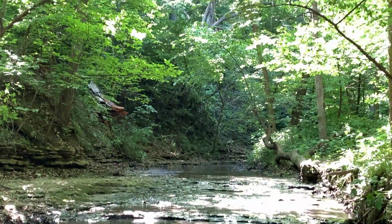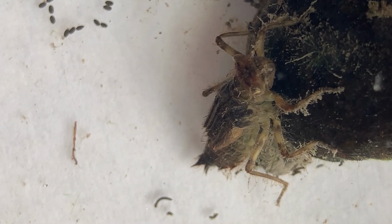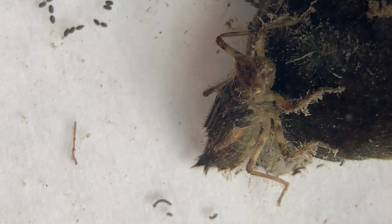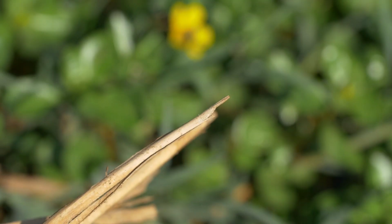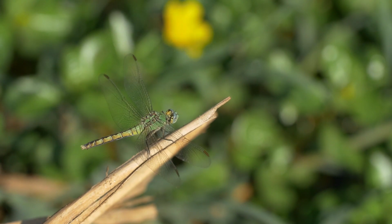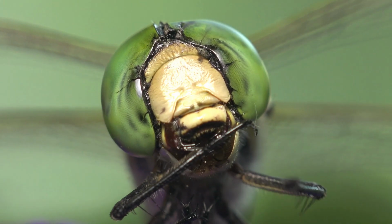Here are some examples of macros that don't tolerate pollution. Take a look at this dragonfly. Did you know dragonflies can fly at speeds up to 35 miles per hour? This green darner dragonfly pictured travels more than 900 miles from Canada and the US to Mexico.